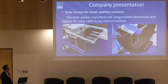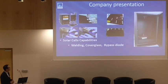This kind of solution is an example of our capability to integrate and assemble designs made by our customer. In this case, the design is from a customer, and they send all the materials and all the designs, and we manufacture all the solutions in our clean room. We even have the capability to manufacture these kinds of solar panels in serial production in the clean room environment. For example, this substrate is made of monolithic aluminum with a special quality, anodized or alloyed for the space environment and protected from corrosion by atomic oxygen.